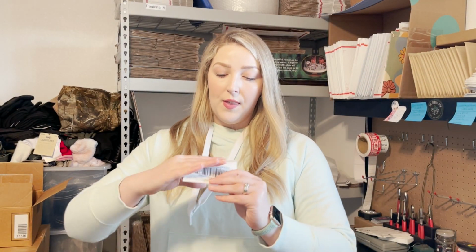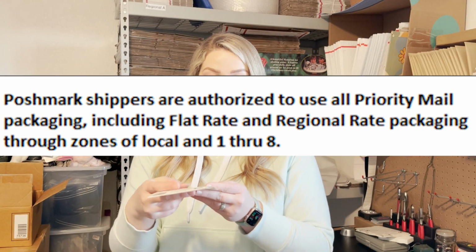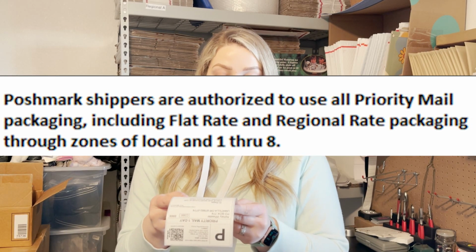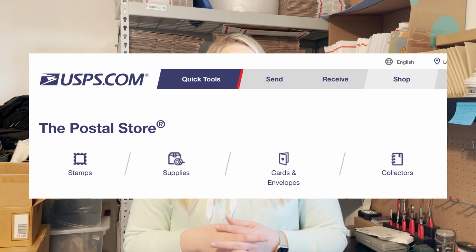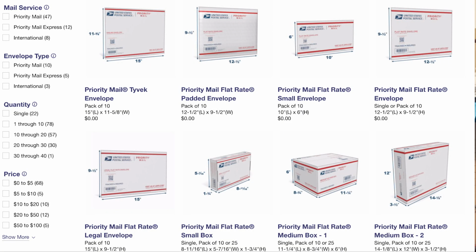In fact, if you get a shipping label on Poshmark, they have this little spot down here at the bottom of the label that says, Posh shippers are authorized to use all priority packing, including flat rate and regional rate packing through zones local 1 through 8. So you basically can go to the USPS website, click on the, I think it's either a tab or a little box that says free boxes, and go into that section and order regional boxes, flat rate boxes, priority mail boxes, and all of those things you can ship your items in.